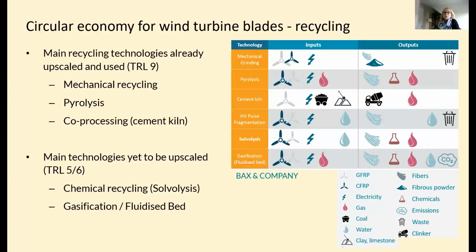If you look at it, the advantage is that about 75% of the material that's used in the cement industry can be substituted. But I agree with the question of one of you guys that are listening today, that you've got to think about the next step as well. But for the moment, that is the most popular solution.